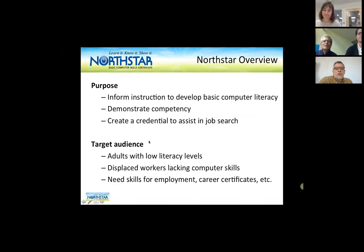So I wanted to talk a little bit about the purpose of North Star, its target audience, how it came to be, and some of the things that it's good for. So the purpose is really very simple. It's to inform instruction to develop basic computer literacy skills, digital literacy and computer skills. Secondly, to provide a means for people who pass the assessments to demonstrate competency that will help them create a credential that might assist in job search, pursuing higher education, or the goals that they might have. And we've always been very consistent in that our target audience is low-level, low-literacy-level adults. The assessment is focused on being usable for about a level 3 or 4 learner.